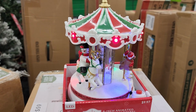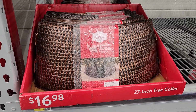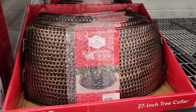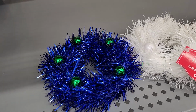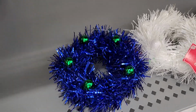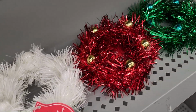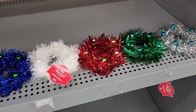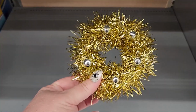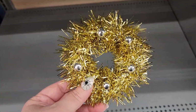$10, lights up, plays music, goes in circles. $17, a 27-inch bronze tree collar. Definitely different. Look at these ornaments for $1. Y'all, these are cute. Oh, how could I miss the gold one? They have a gold one too.